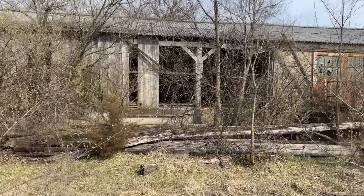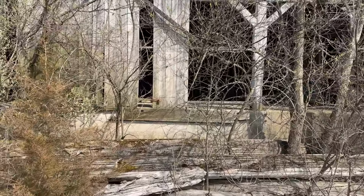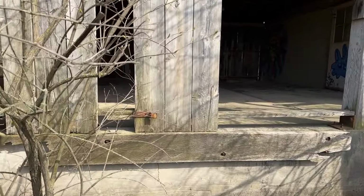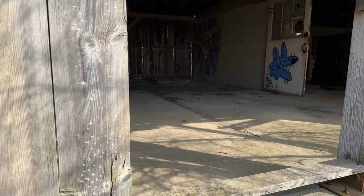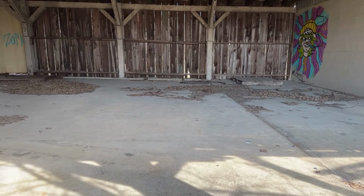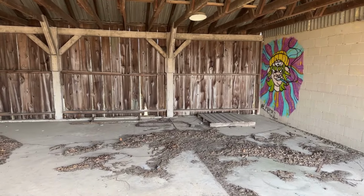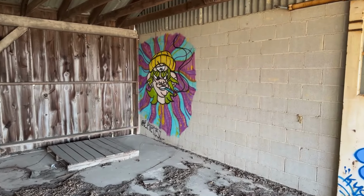If I can get in the building. It's a large barn-like structure. Let me see if I'm able to get close to it here. Okay. I am in the building. Now, I was here a couple of years ago. This graffiti was not here at that time.